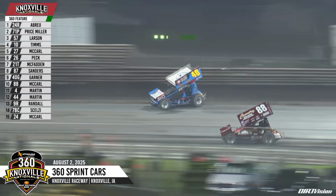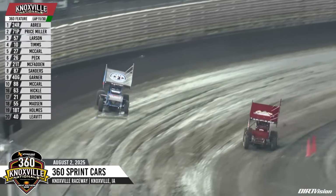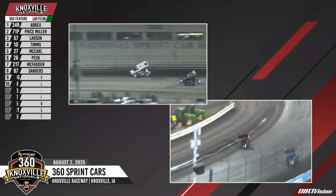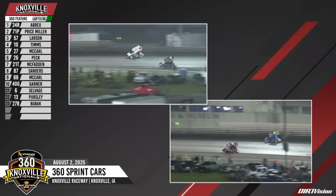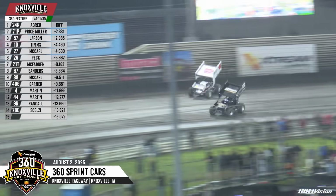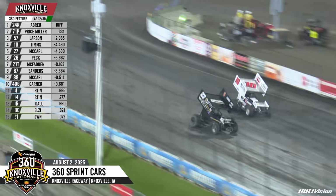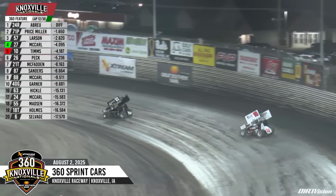He's got 2 lap cars in front. Dustin Selvage and Dason Pursley, both occupying different parts of the racetrack. So Rico's got a decision to make. Kyle Larson trying all he can to get the outside rolling. Just can't quite get there. Parker Price Miller holds on to second. Here comes Carson McCarl. He's going after Ryan Timms for fourth. Back and forth, those 2 drivers go all the way down the front straightaway. Now Ryan Timms crosses from the bottom of the top and gets into the cushion.